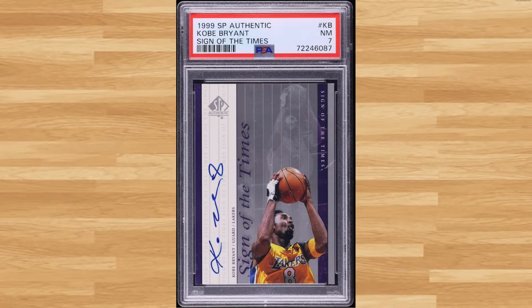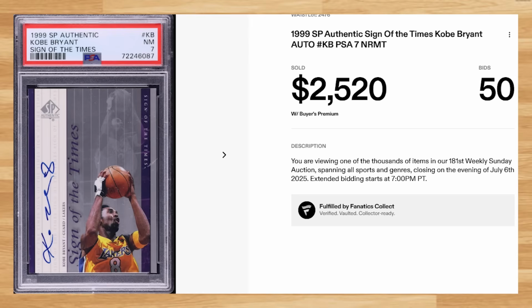Up next at number 29 is this 1999 SP Authentic Sign of the Times Kobe Bryant Auto, card number KB. This Kobe Auto was in a PSA 7 that received 50 bids, and it sold for $2,520.